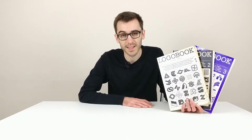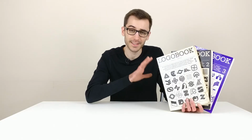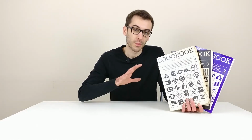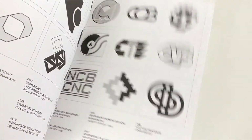As I already said, these 3 books contain work that was made by Belgian designers only. So if you're looking for that specific type of work or the specific logo designs that were made in Belgium, I can definitely recommend one of them, or why not all 3 of them. Besides that, the books are simply amazing. The work that you can find inside the books is of a high quality. So if you're just a logo fanatic, I can of course also recommend these books.